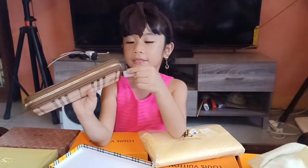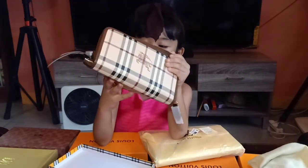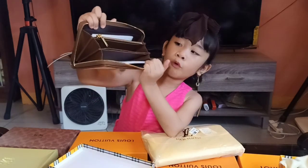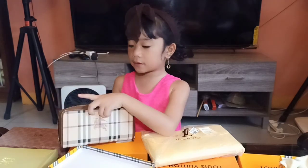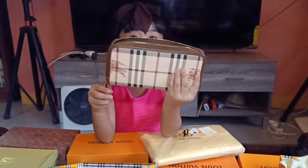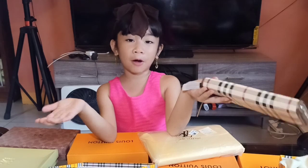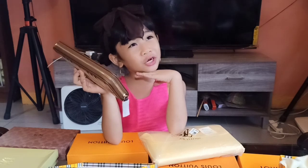And let's also see what's inside the wallet. It's just the same that I showed you. It has four spaces. And of course, the same of these things. So Mangchar, if you want this Burberry wallet, just comment mine Burberry wallet. Let's close it. And PM for the price. But barato lang Mangchar. I think more like 40 Mangchar, you know?